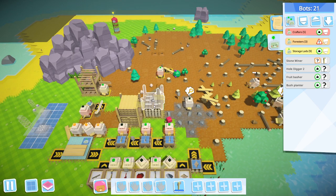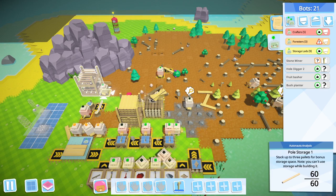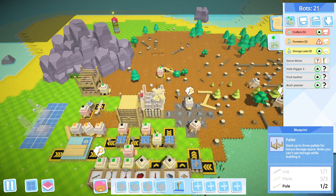Now we need 3 planks. Thankfully, I've just made a bunch. Let's get rid of those. And grab a couple of poles. Did I get 2? No, I didn't. I only got 1. Right, that should cheer them up. Nice extra bit of storage.